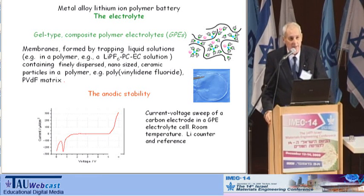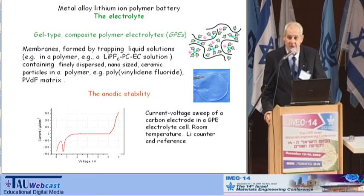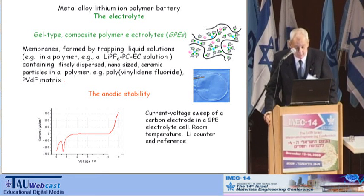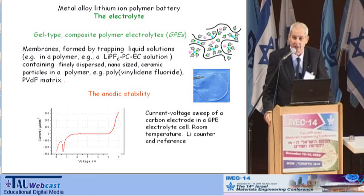And also, we modified the conventional structure of this gel electrolyte by dispersing into the liquid solution some functionalized nano-sized ceramic particles. And this helps, as you will see, in retaining the liquid within the polymer matrix. It also helps in conductivity, and maybe also in stability. You see from that stability curve on the graph that we can extend the application of this polymer up to 5 volts. So this is maybe a possible electrolyte to be compatible with the high voltage cathode that I mentioned before.